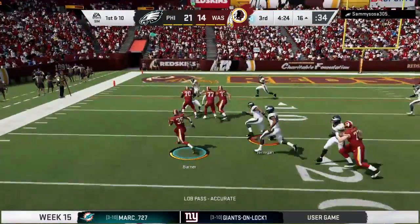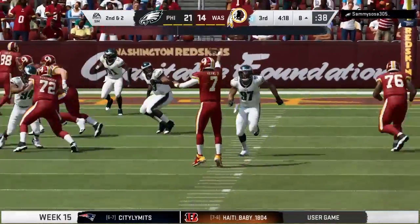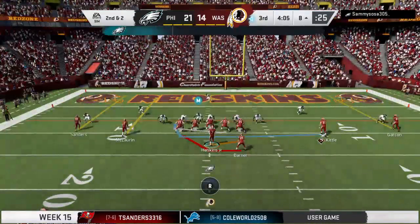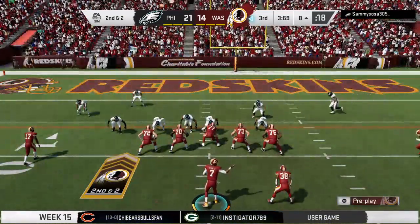Here's Haskins to throw. Now they go screen. It's complete. He's down inside the 10 to the 8. And it comes on a gain of 8. For a second there, I thought that might break big. Screen pass, looked like it was coming together, looked like there was an opening. Still, ended up with a solid gain.